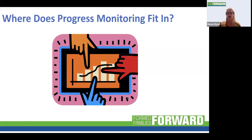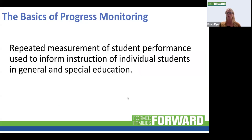So where does progress monitoring fit in? I said we would touch on it in the end, and we're going to touch on it really quickly. Progress monitoring is a systematic process of collecting and analyzing data to determine a student's advancement toward their goals. The key here is it's not a one-time thing, but rather repeated measures. The primary purpose is to evaluate the effectiveness of the instruction and see that progress is being made by the student. It should inform instructional decisions. If the student's not making expected progress, the IEP team can adjust teaching strategies, interventions, or supports to better meet the student's needs.